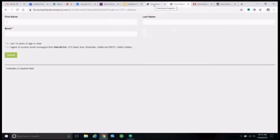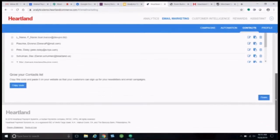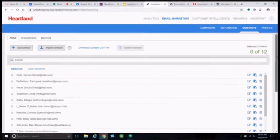This is definitely something that you want to mention every single time that you give this demo. So again, at the very bottom, grow your contacts list. We can help them with that. Because keep in mind, just because they are processing with us and we're pulling credit card information doesn't necessarily mean that we're pulling emails. So keep that in mind.